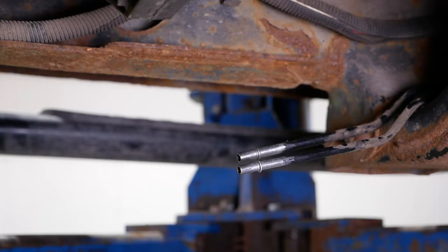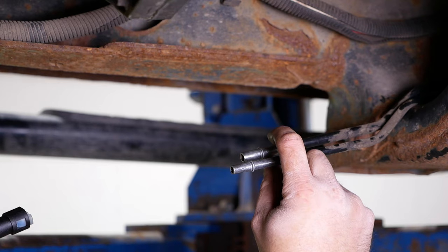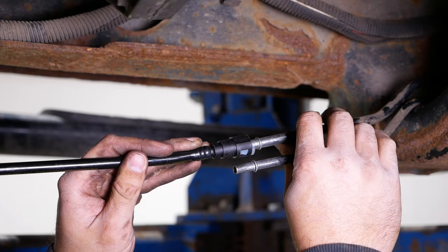So I clipped the existing hard lines right at the transfer case. And then I just flared on a new quick connect end. You do have to remove the plastic or whatever it is, vinyl coating that's on there. Otherwise you will not get a good crimp.